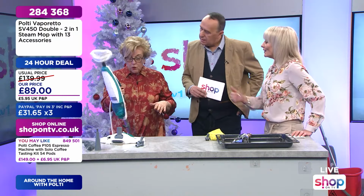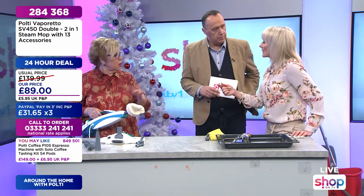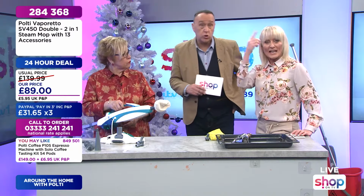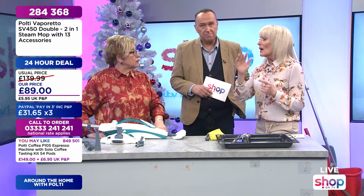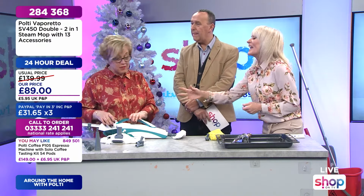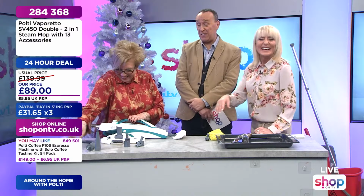Also, your windows, because this is a window squeegee as well. I love it for windows and mirrors, especially mirrored wardrobes. If you use hairspray and stuff, it's awful to get off. It cleans it like you won't believe, completely smear free. The ceiling's a nightmare.